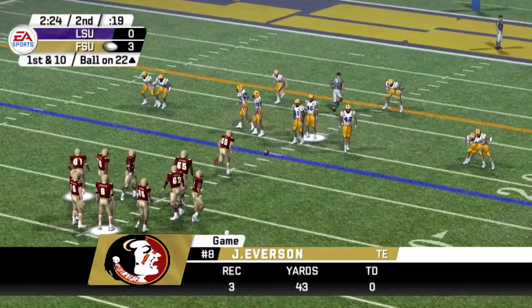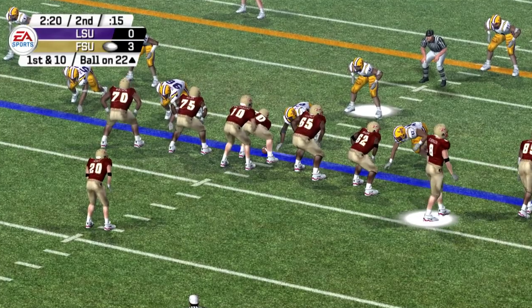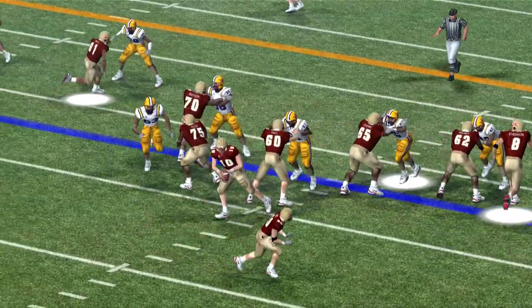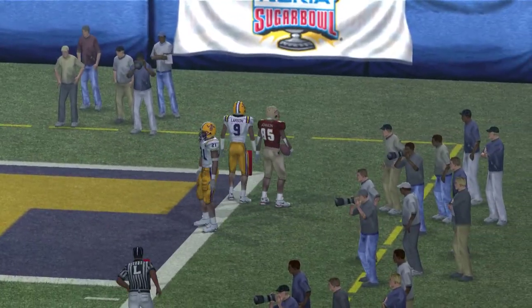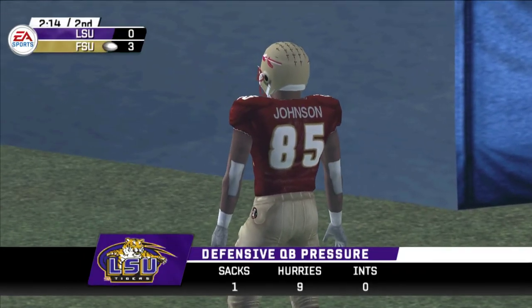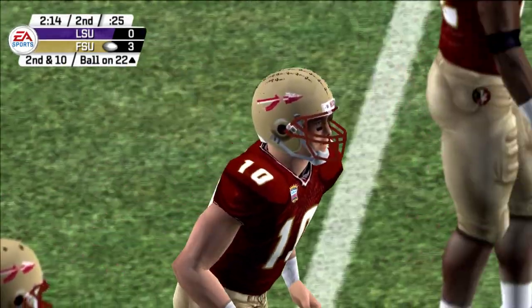First and 10, and this is the sixth play of the drive. Florida State lines up in a bunch formation. Wants to throw outside. And that one's fallen incomplete. The blitz was very effective that time. Yep, they brought the house. And it was all they could do to get the ball out of there.